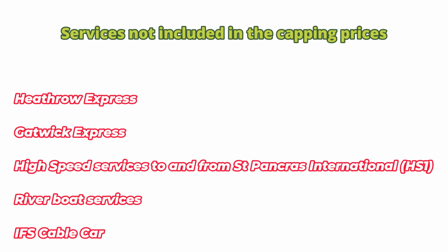The only services in London which are not included in the capping system are the Heathrow Express, Gatwick Express, High Speed 1 services to and from St Pancras International, riverboat services, and the cable car.